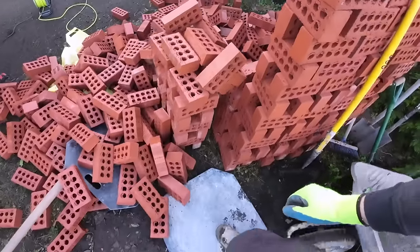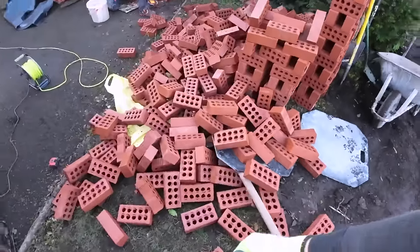Have any of you watched Blues Brothers? That scene where they're both in that big pile of bricks.